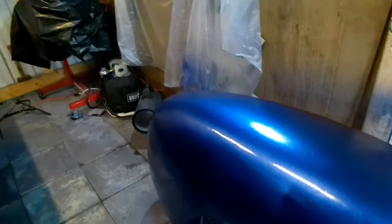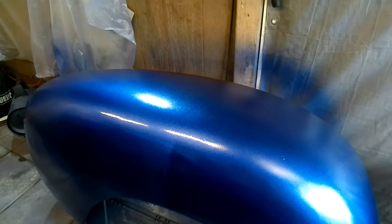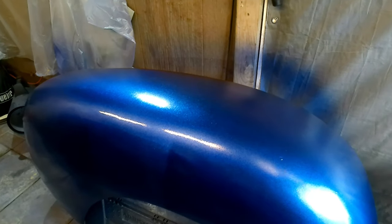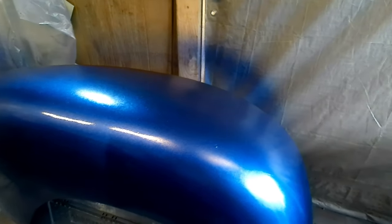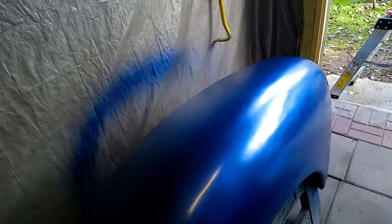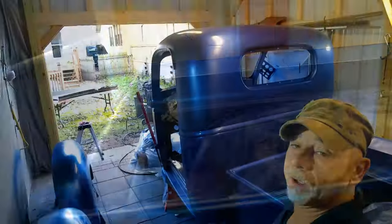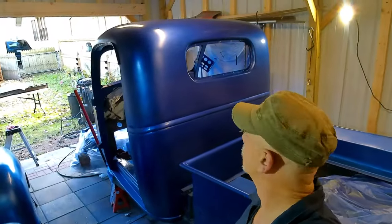Fenders turned out pretty good, but I had a few paint drips, I guess we'd call it, come out of the top of the gun, ventilation cap. I'm not sure what happened. I think I had the gun upside down too much. And we got a few drips, but we'll just wet sand them out. We'll buff it. All in all, I think she turned out pretty good.